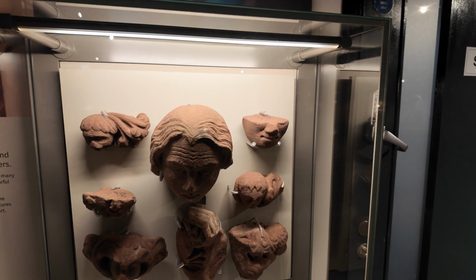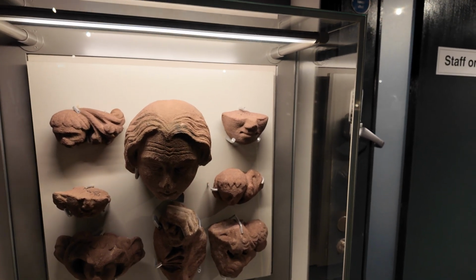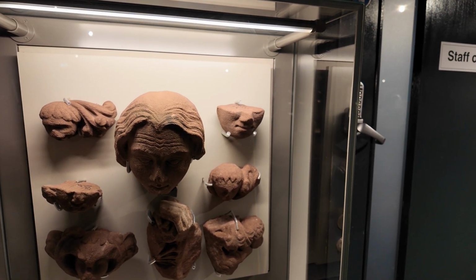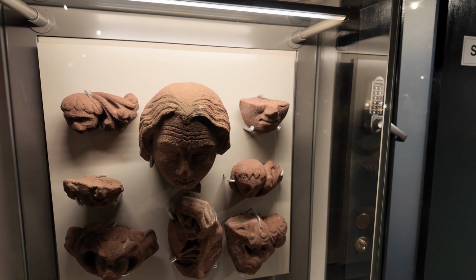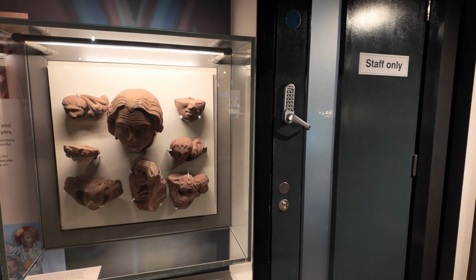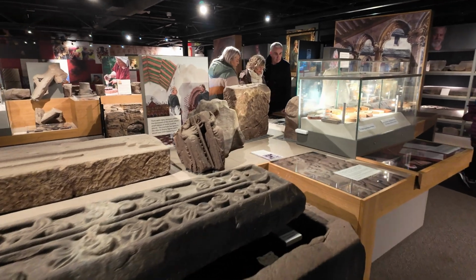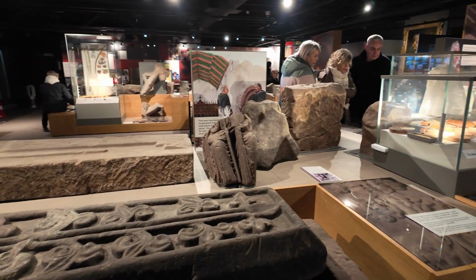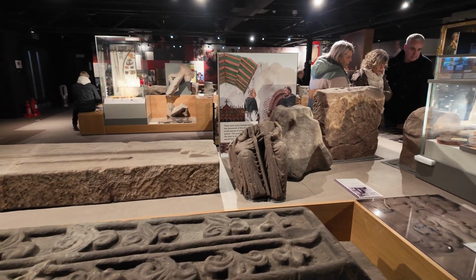This is some of the stonework that was found around the Priory, showing depictions of weird people and animals and stuff. They wouldn't have been this dull, they would have been brightly painted. So here are some tombs from the Priory. With a coffin lid. Oh my god. Do not touch the coffin lid.